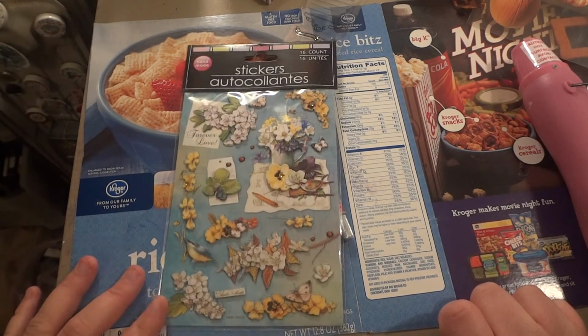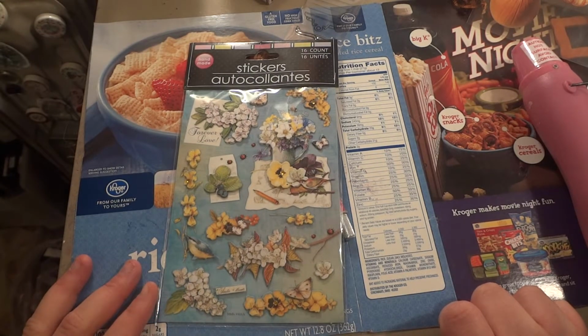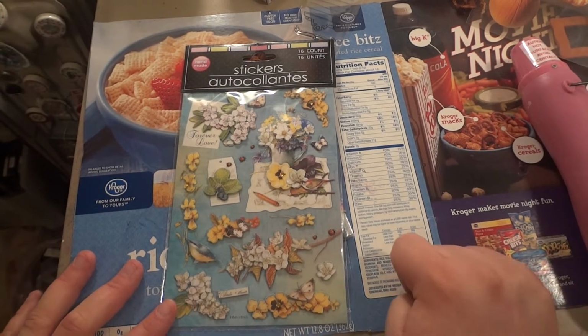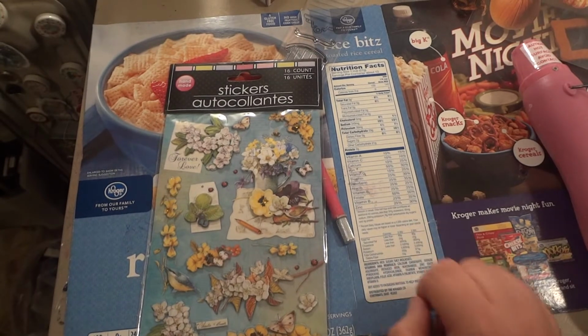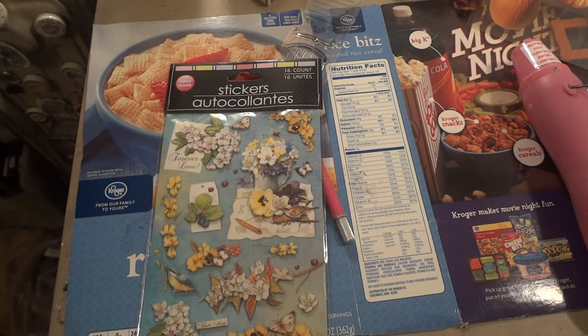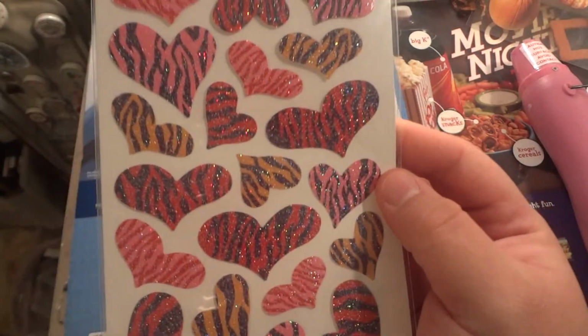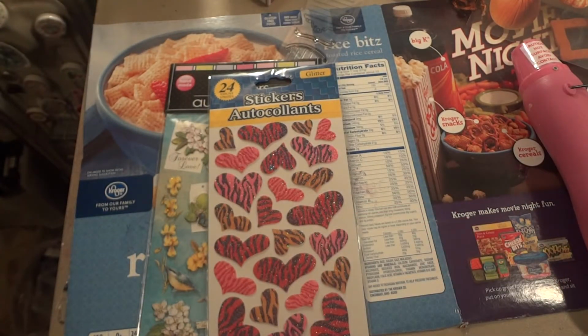They had a whole bunch of flower stickers this time, but I didn't know what I already had or didn't have, so I just picked up a package for somebody else, because I figured I have enough flower stickers to last me a good while. But I did see this package of zebra print hearts that I thought were really cute, so I got that package for myself.